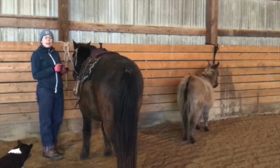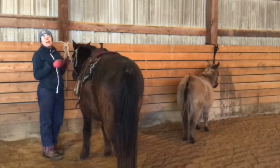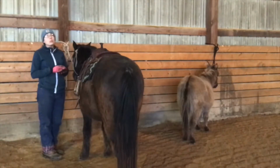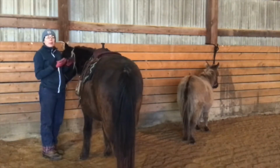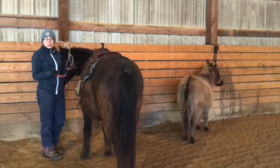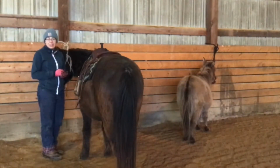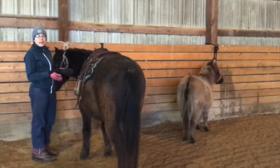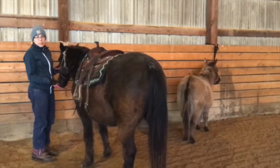A pony that does not stand tied, that is, when it's tied, is pawing, is moving around, is neighing for its friends, is pulling back, like those would be instant red flags and deal breakers for me. If I went to check out a pony or a kid's horse and I saw that, I'm gonna pass on this one. They have to be able to stand tied. They have to be able for those kids to work around them on the ground.